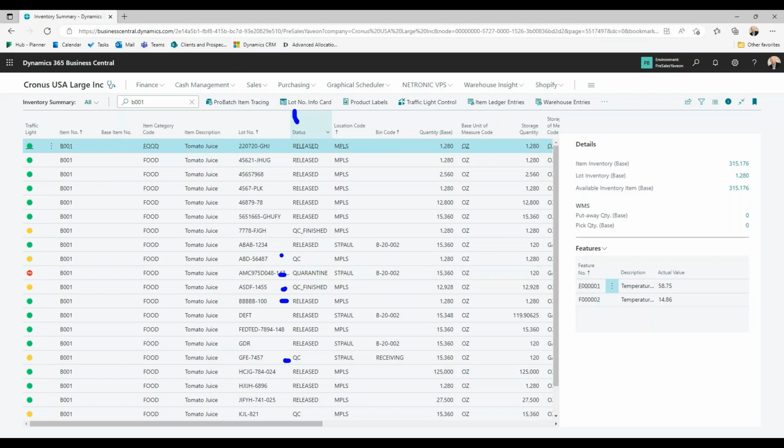So for example, what I've got is my system set up so that when a particular item is received into inventory, it's going to be in a quarantine status. With the quarantine status, and you notice that I've got a little traffic light control on there, basically that lot is not usable in the system.